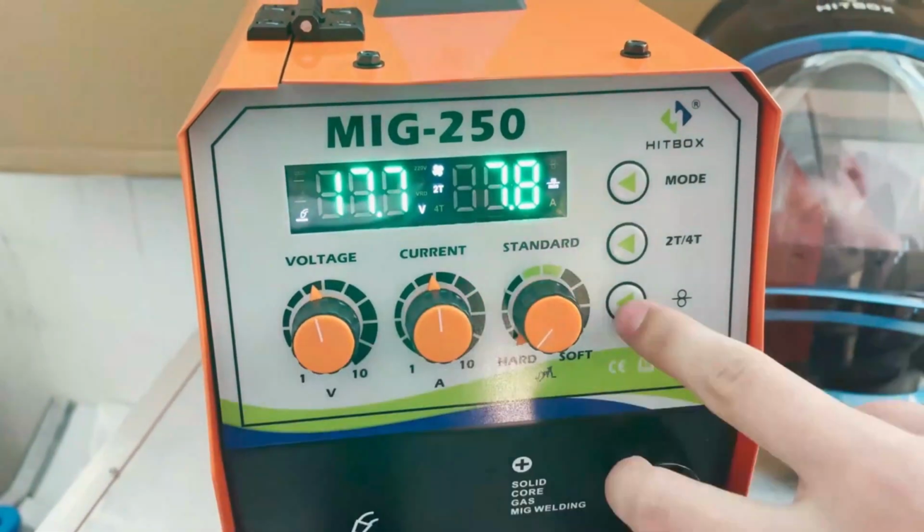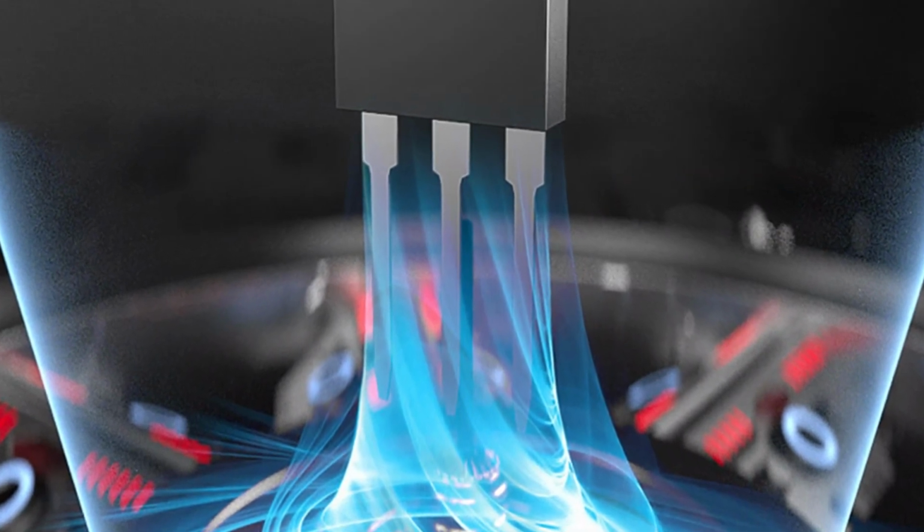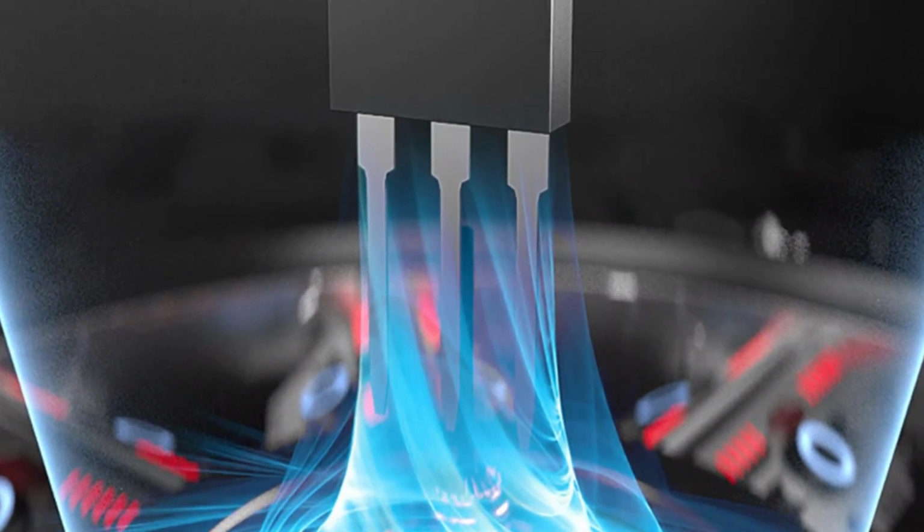With CE certification and origin in mainland China, the HITBOX MIG 250 guarantees quality craftsmanship and adherence to international standards. The machine offers MIG welding functions for precision stainless steel projects, gasless MIG for iron welding without an external gas supply, lift TIG for stainless steel welding, and arc for iron welding. The machine also offers welding material versatility, with the ability to seamlessly weld stainless steel and tackle iron welding projects confidently. The machine's CE certification ensures safety and performance.